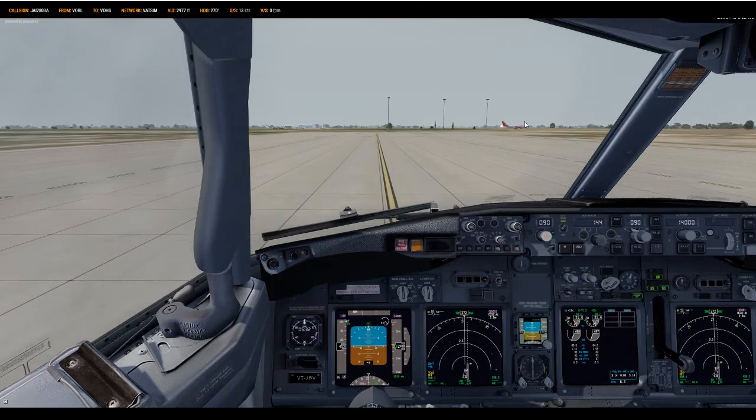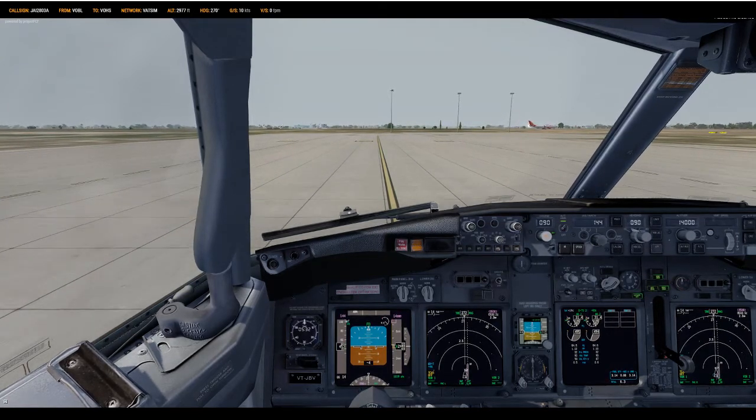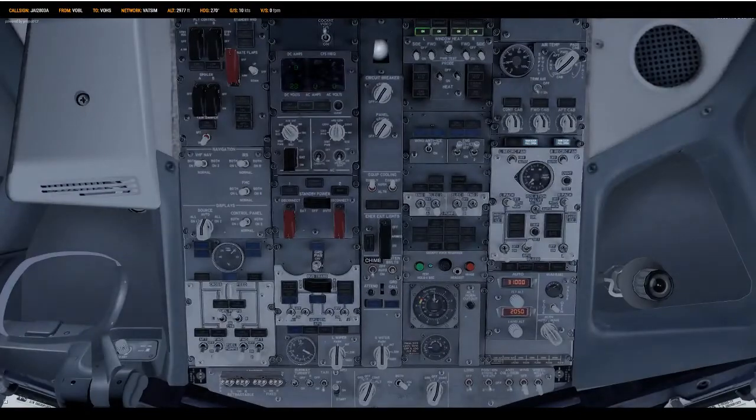Okay. So that JetAirways is going to OMDB, Dubai. We are so lucky. We are getting ATC services from VATSIM India. That's great. We are so lucky. And the services. So here we go.